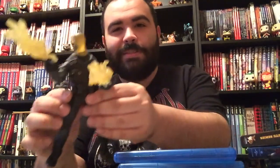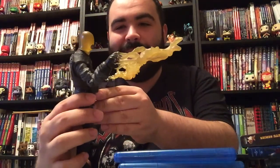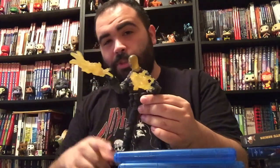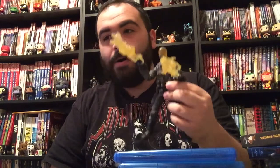And Jesus, this looks insane. I am in love with this figure so much. I already own Hellboy. I already own the con exclusive Ape Sapien. I was able to pick up Liz Sherman a few months ago, and finally got Johann. I have been tracking him for like 5 months and finally got him. All I'm missing now is Roger and Lobster Johnson. I'm not gonna get the Alien or the other figures.